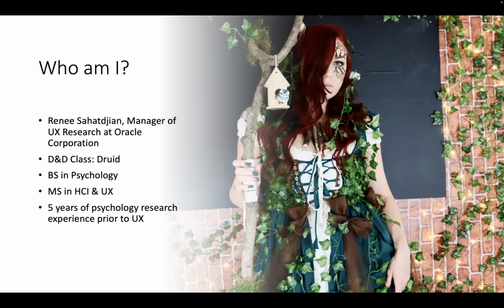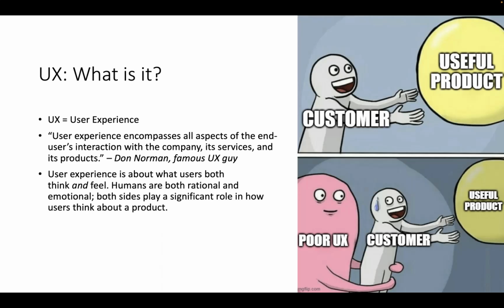So talking about UX, what it is, it stands for user experience. It's a very broad kind of term. Don Norman is a very famous guy in UX. He defined it as encompassing all aspects of the end user's interaction with the company, its services, and its product. Technically, that's correct. I just don't really like that definition very much because it sounds very technical, but it's the one that will come up the most when you Google what it is.